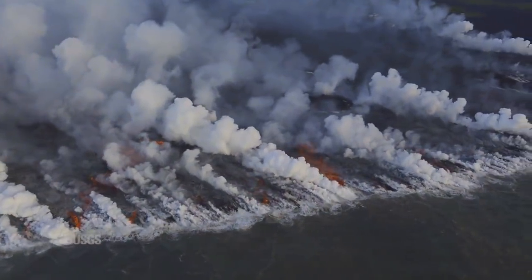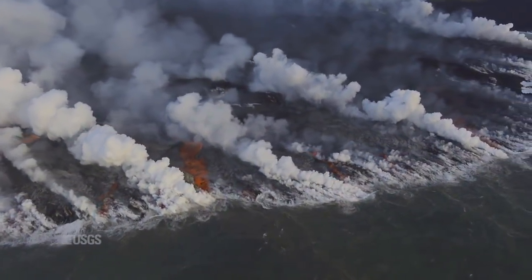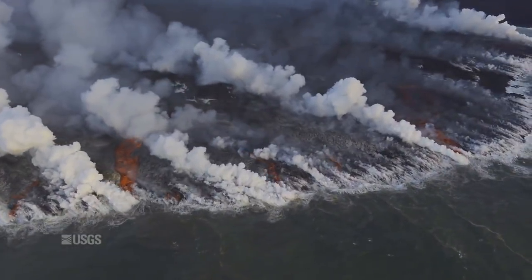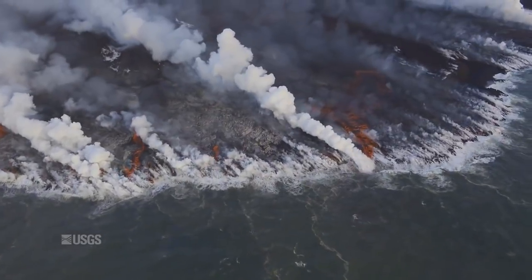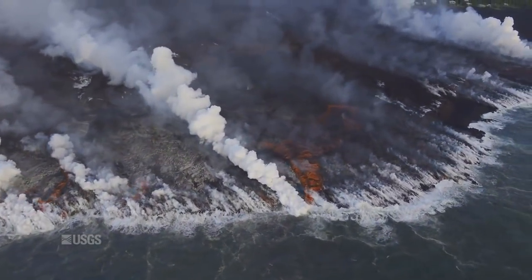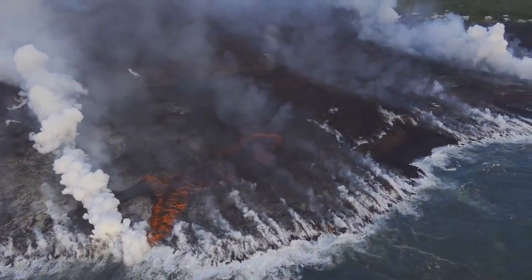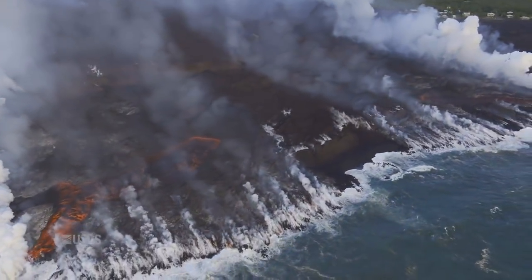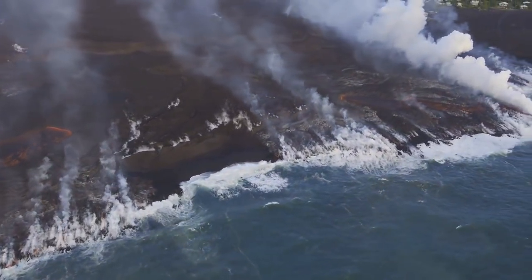The ocean entry is still quite active, obviously. Lava's coming out of Fissure 8, and it's pretty much all going into the ocean. The lava channel is covered over about half a mile upslope from the edge. The new lava is focused pretty much on the northern side. It looks like most of the lava is entering the ocean on the northern side, but as you can see in this image, it's pretty much spread out over the entire lava delta. We're up to about 555 acres of new land added to the island.